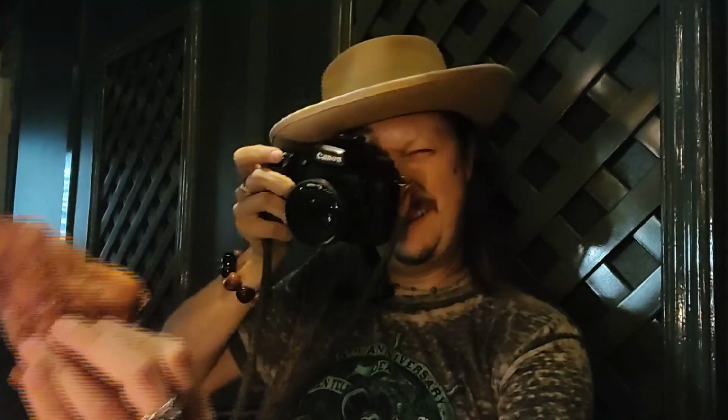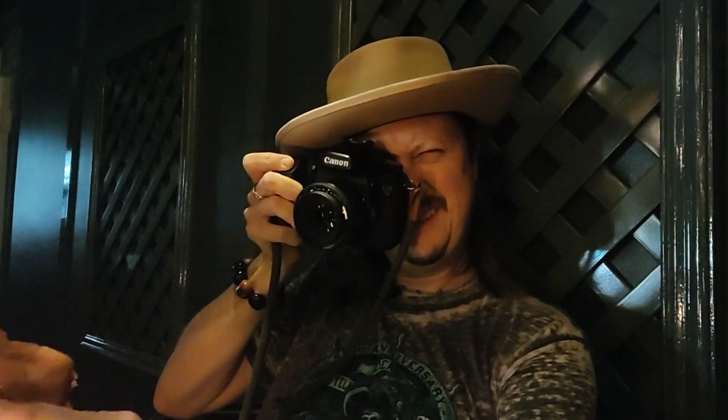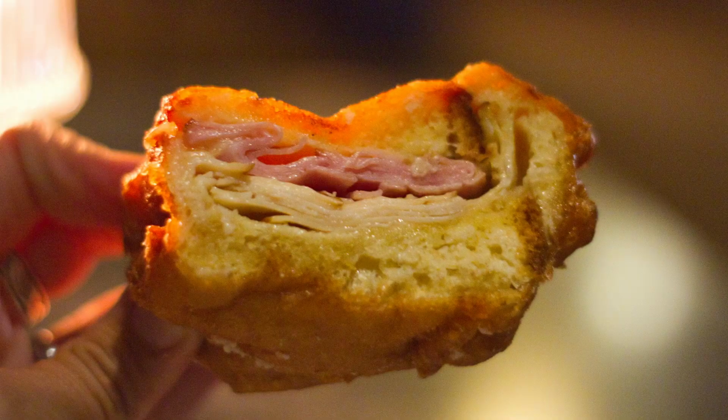So here, take a look at that. I'll tell you what. Let's take a look inside. Look at that. That's a thing of beauty. Can't wait to dive into this. This is such a classic. It's a deep fried ham, turkey, and Swiss sandwich, and this is the very best one. So let's dive into this.